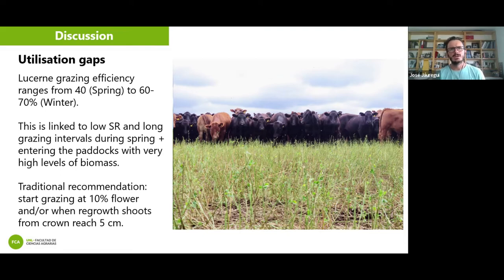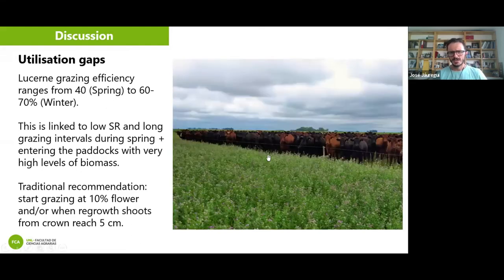Well, I'm consulting 2 or 3 beef farms, and when they start grazing too late, there's actually a similar number of issues as when they start early. When you see that paddock as before, and you see the behavior of these beef cows, these are actually beef heifers or steers probably. They enter the paddock and eat the top part, and then they eat the regrowth from the crown, and all the rest is left behind.